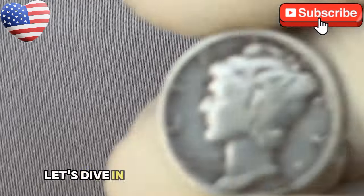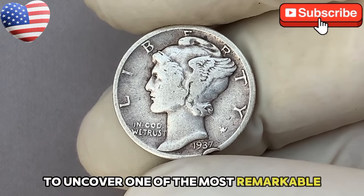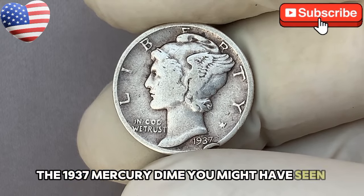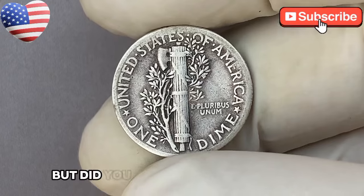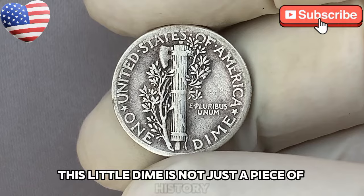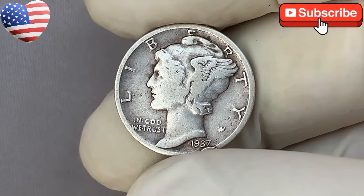Let's dive in. We're about to embark on a journey to uncover one of the most remarkable and valuable coins in US history, the 1937 Mercury dime. You might have seen this coin before, maybe even tucked away in your collection, but did you know it could be worth a small fortune? Yes, that's right. This little dime is not just a piece of history, it's a treasure that has made many collectors dream of striking it rich.